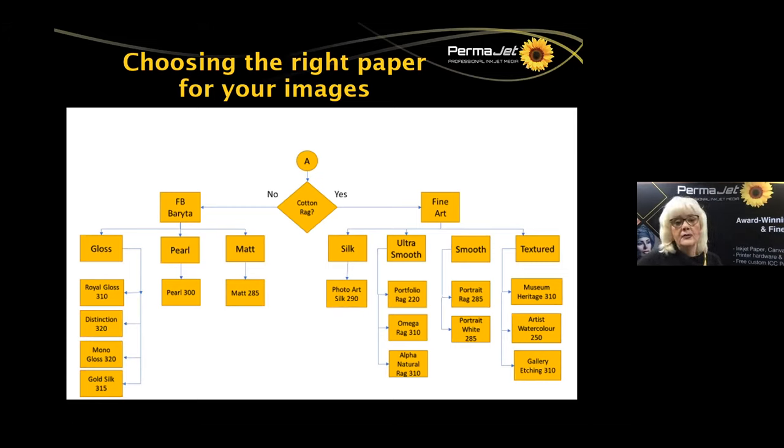Alternatively, we also do the Mono Gloss and the Gold Silk, which is for warmer images. Because it's got a warmer base coat, it'll really enhance and give your images a really smooth and velvety appearance. So this works particularly well for black and white, where you've got some really rich blacks, which will really accentuate and make you really feel the image. So they really do perform well. Alternatively, we do the fiber-based pearl, and that's a very good paper for portraits, or you can use it for some landscape work as well, together with the matte papers.